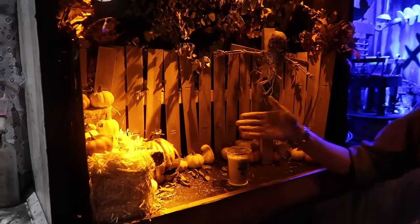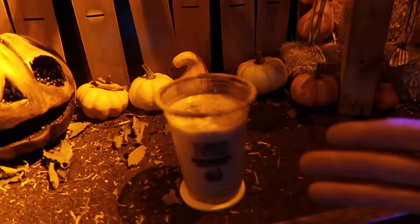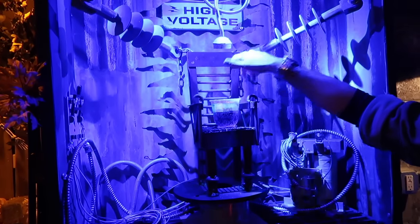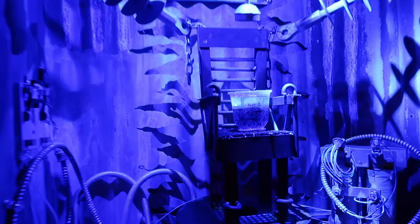And of course, in the farm where all the jack-o'-lanterns were, you can't celebrate fall without a good chai. So we have a really fun chai with these cute little marshmallows on top. And of course, you've got the Electric Cherry. Okay, that might be my favorite. That's adorable. Pretty awesome, as zapping blue as you can.